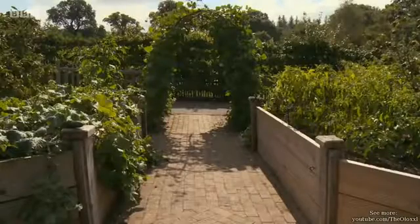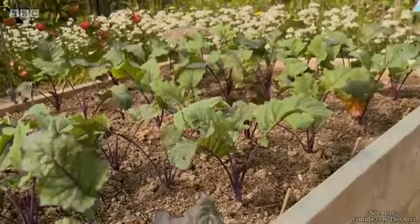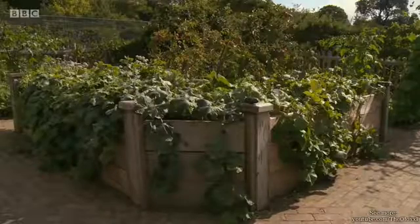The good thing about raised beds as well is, you know, you've got really good soil in there, so especially a lot of your root crops really love it. You'll get really huge carrots from a bed like this because they'll be able to just easily go down through that lovely soil. Yep. Well, Bridget, thank you so much for your time.